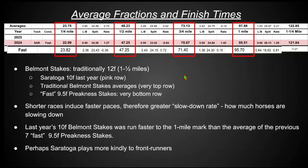Surprisingly, last year's Belmont Stakes at 10 furlongs was run faster to the 1 mile mark than the average of the previous 7 9.5 furlong Preakness Stakes. The sample size is only 1 for the Belmont Stakes, being run 10 furlongs at Saratoga, but perhaps Saratoga plays more kindly to front runners than Pimlico's racetrack. As always, you must compare the merits of each horse in the field before clutching onto such assumptions.